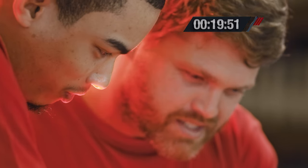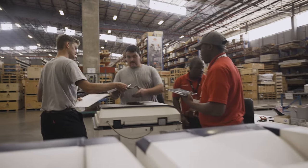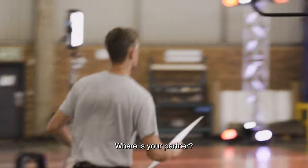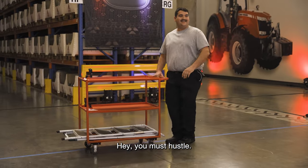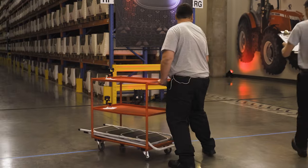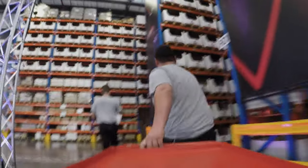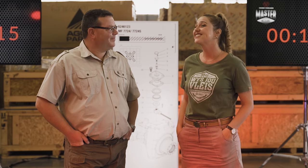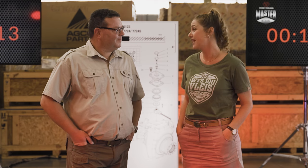Meanwhile, Team Red are still not done. Slow and steady always wins the race. Got him. All right, let's go. Let's go. I've never imagined a warehouse could be this big. We were running around like madmen, going here and going there. Richard, this is a massive warehouse. How are the teams going to navigate through it?